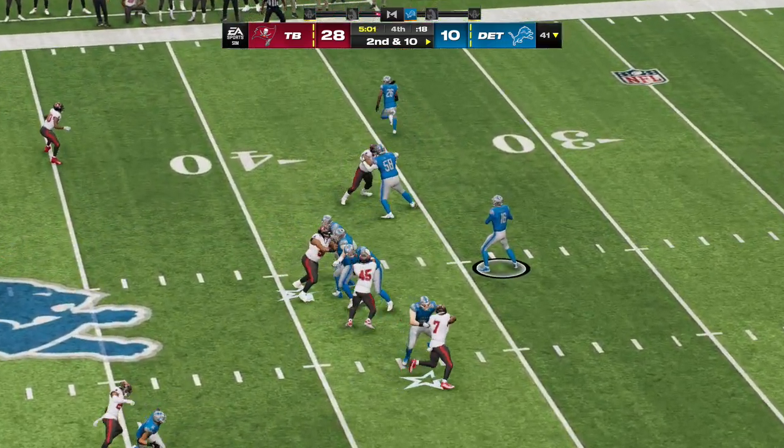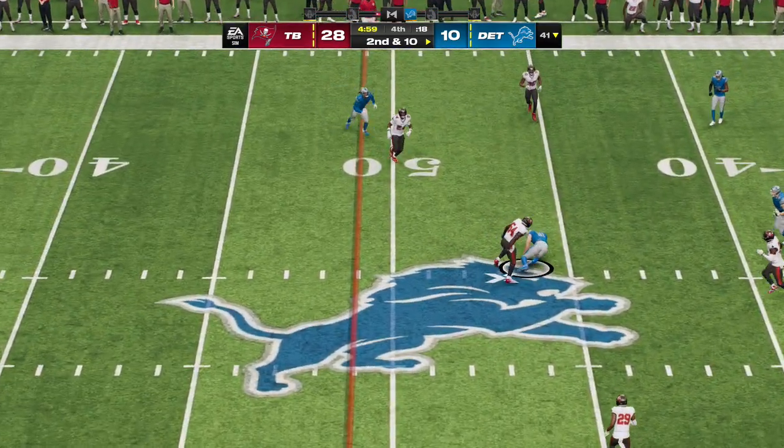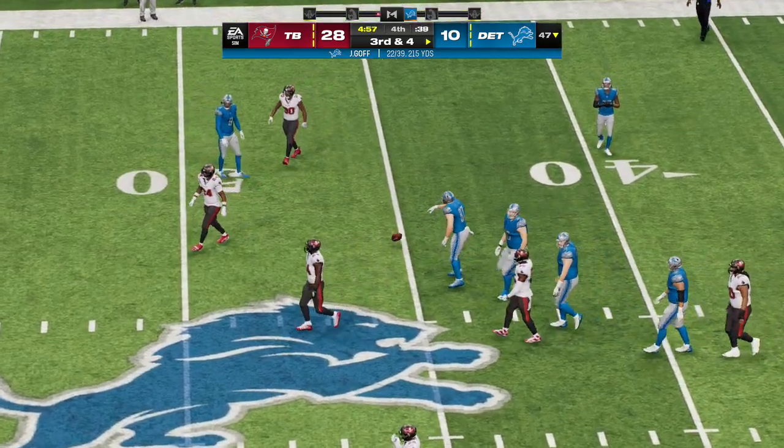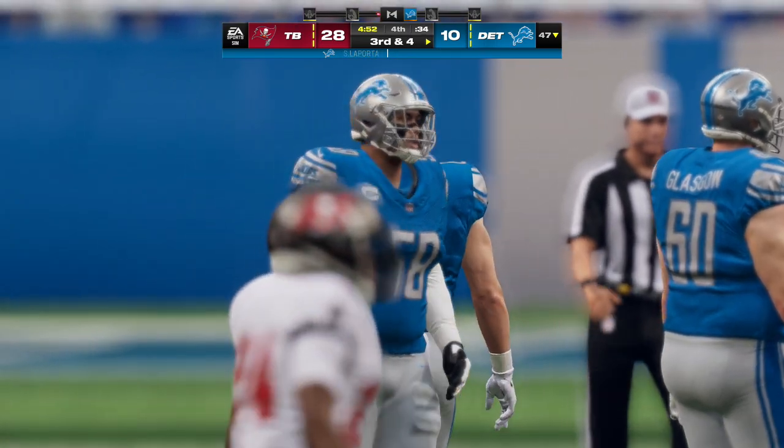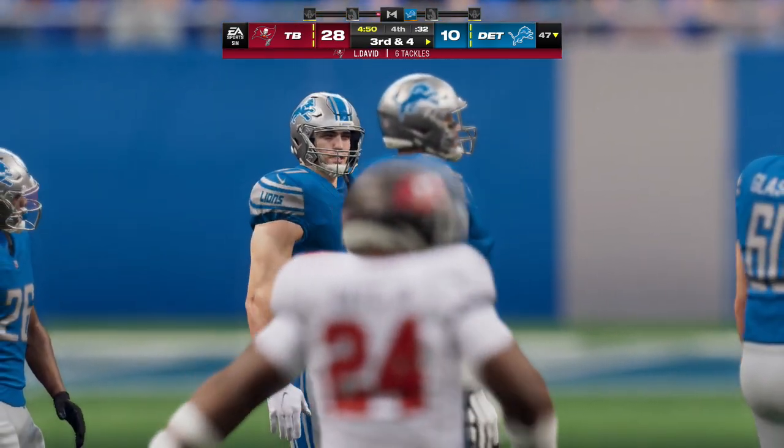On 2nd and 10, Goff over the middle and taken in by Laporta. They get 6. That'll leave them with 3rd and 4. You got the big lead defensively, willing to give them that underneath stuff, right?